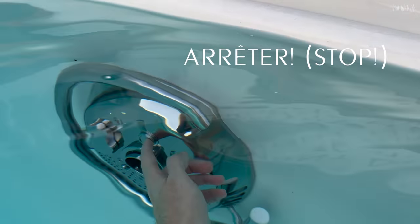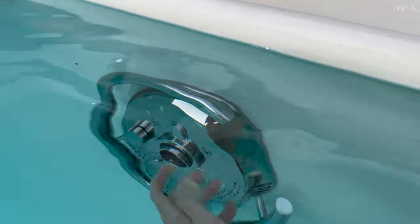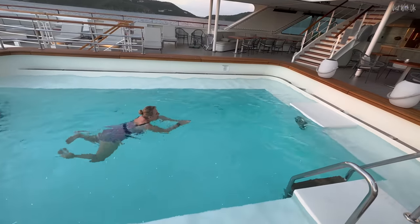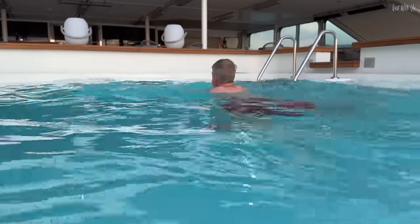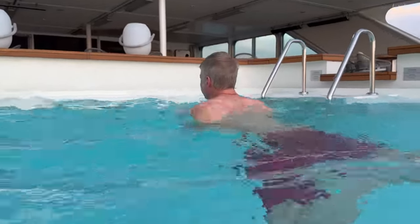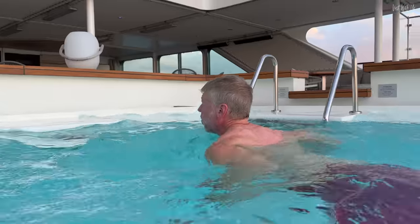Don't, whatever you do, do not stand in front of it and press the button, because you'll be punched so hard in the guts by this jet of water that comes out instantly. It doesn't even sort of speed up, it just literally goes bang. I tried that and it winded me. Basically, you turn it on, it provides this flow of water down the center of the pool, and you just swim against it. And it is incredible. I don't know why other small ships with small pools don't put that in. It is a revelation. But you do have to probably find the pool when it's empty and use it when it's empty, because other guests may not want to do that.